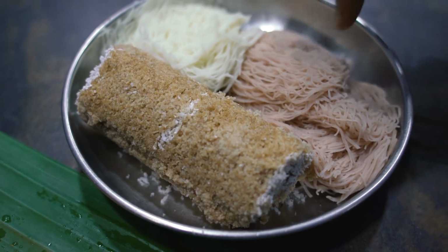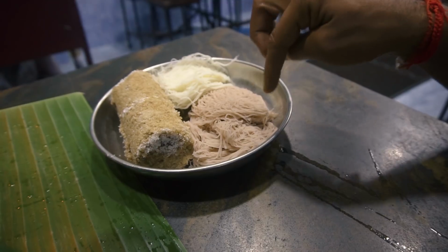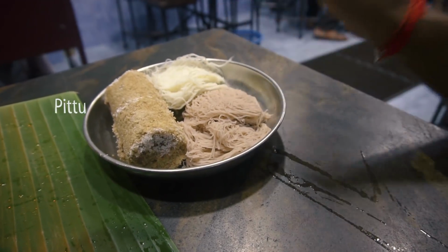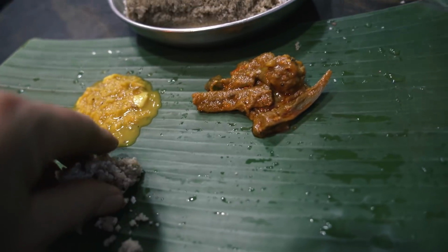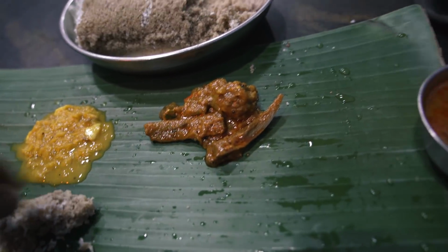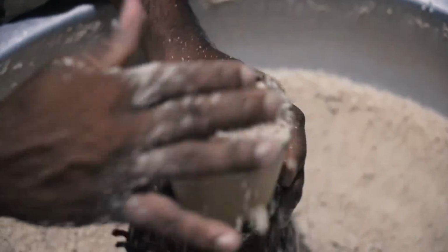This is string hoppers. It's made with red rice, the other one is white rice. The cylinder-shaped one is called pitu. It's made by packing coconut and rice flour inside a bamboo and it's then steamed. Let me show you how pitu is made. Coconut and rice flour, and he mixes them together.